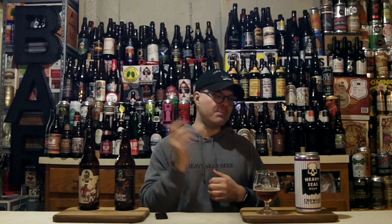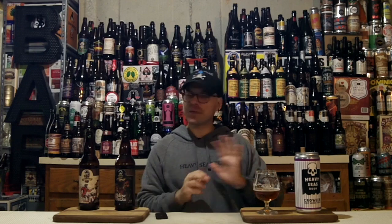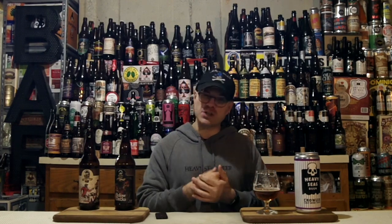Really tasty beer. I'd buy this again in a heartbeat, drink it any day. The only thing I want is maybe a touch more barrel aging, and that's it. Very well done, super easy to drink, crushable at 9%. Bravo, Heavy Seas. So, have you had Heavy Seas Loose Cannon, or even this Loose Cannon Jameson barrel aged?